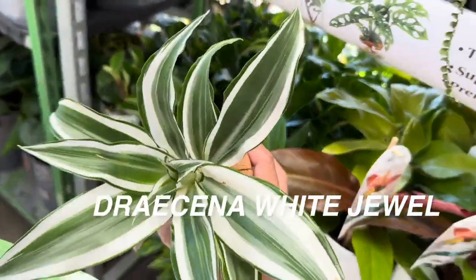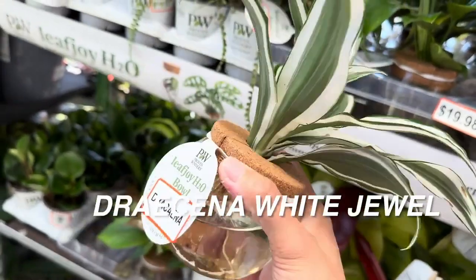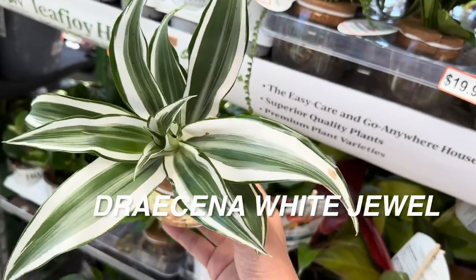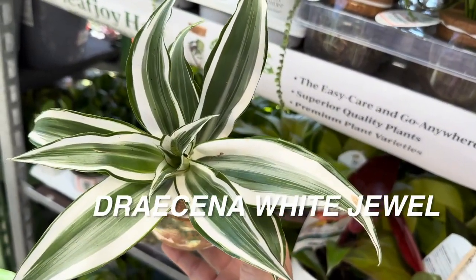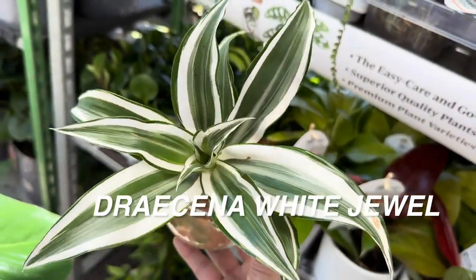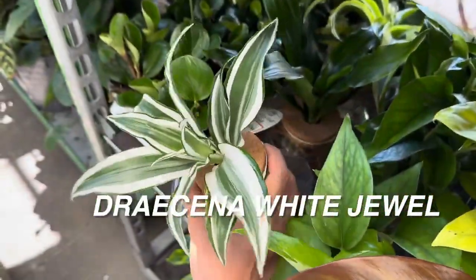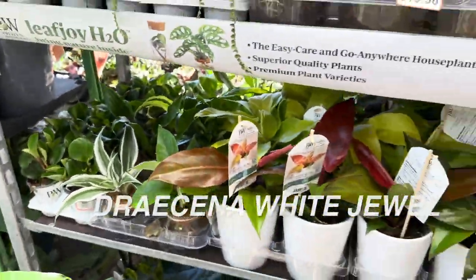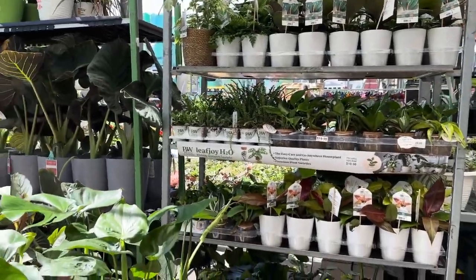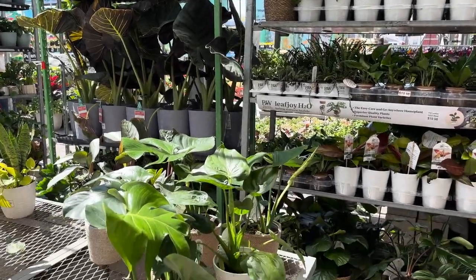Here is a beautiful Dracaena warneckii, but this one is the white jewel. Look at that variegation as well. And this is in another H2O bowl. So I could have gotten the white jewel, the lemon lime, and then the urban urchin. That would be a cool little collection. But I don't know if I really want them in hydroponics. I kind of want to grow them in a soil substrate, because with Dracaena, you can underwater them, not give them as much bright light, and they will still do well. So that's one of those plants I would consider an easy to care for plant, a beginner plant, but you'll still get some really nice growth from it.